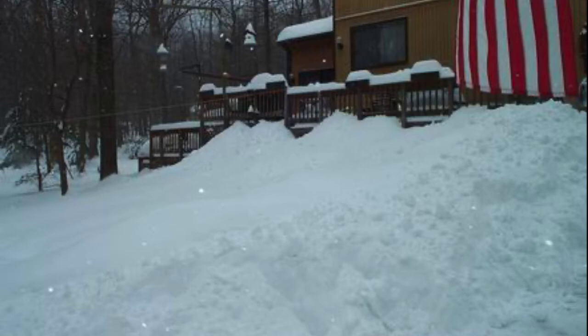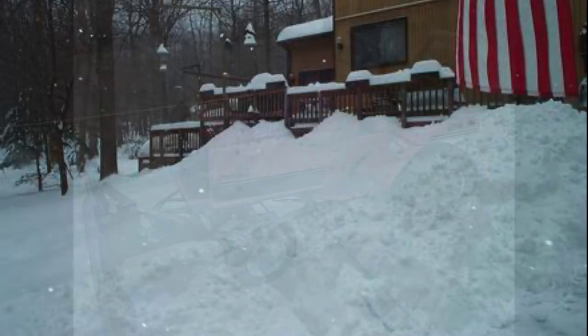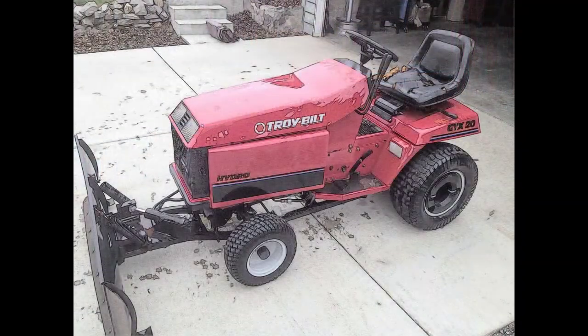To manage that snow, the man bought a Troy-built GTX 20 25 years ago. It's 2020 now, so it's a little long in the tooth. Had to get a new blade a couple of years ago, do some hydraulic work. Not many parts available for the old Troy-built anymore. But a couple of months ago, the old Troy-built found a new home.